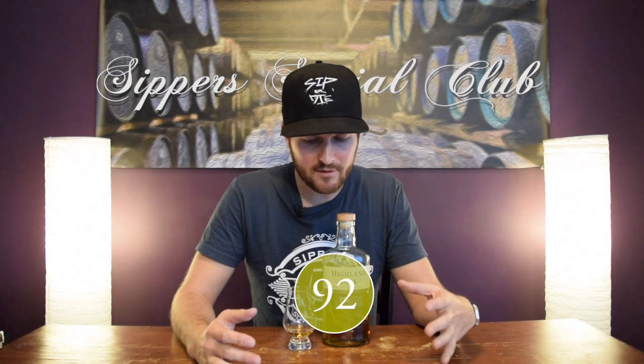Huge, huge mark. Value-wise, I paid $415 Canadian dollars for that. In this day and age, that's a great price. For the value relating to this whiskey, I think this is justified. I think this is a $415 whiskey, so I'm going to leave the value at zero for this. So 92 out of 100.